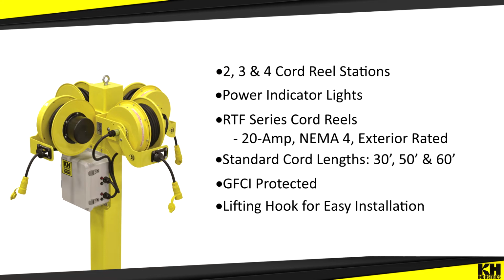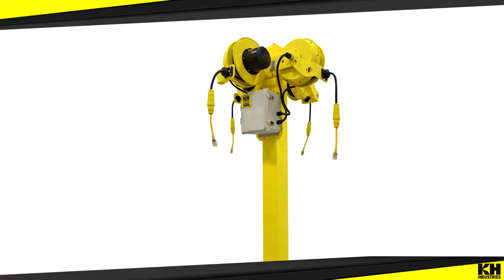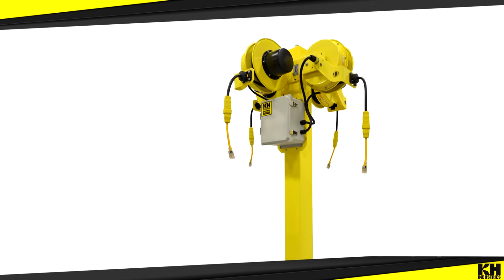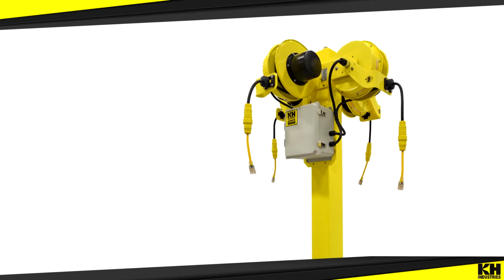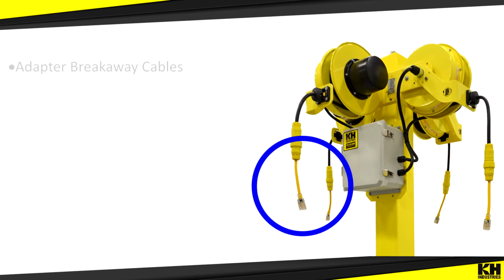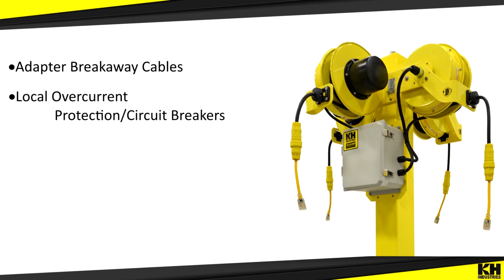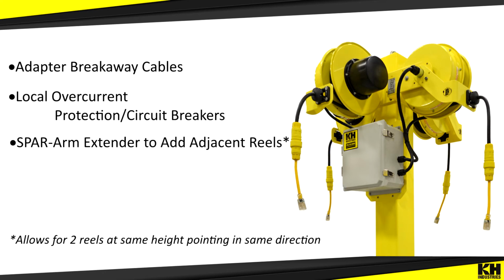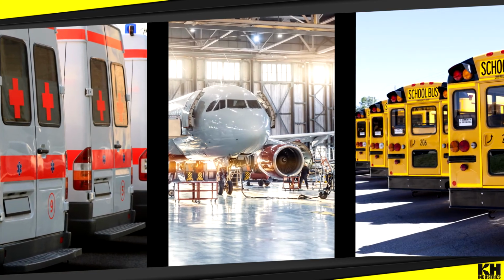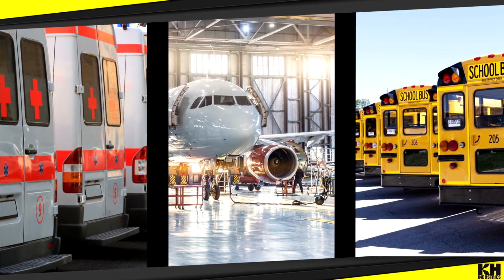What makes the KH cord reel power station so versatile is that there are a number of configurations and options available to make each station unique to the needs of the application. Customers are able to choose from adapter breakaway cables, local overcurrent protection, and SPAR-Arm extenders to add additional adjacent reels and more. Ideal for a variety of worksite conditions, KH cord reel power stations have featured prominently in many industry applications.